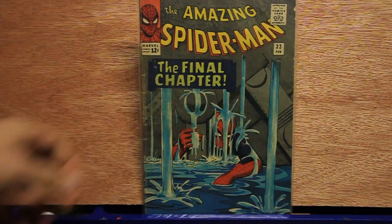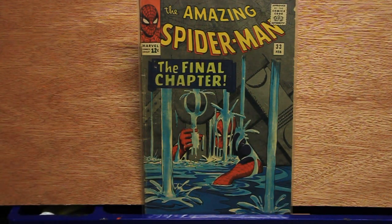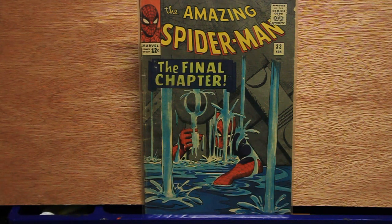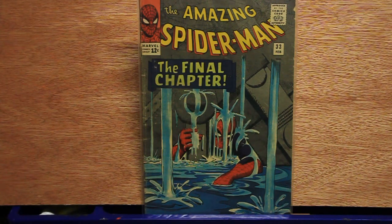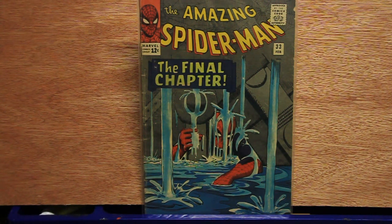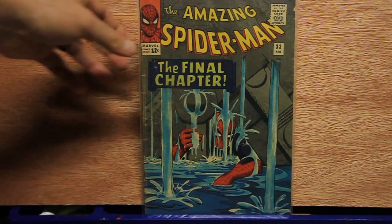Beautiful book. We're gonna jump way down to 33. I've always dug this cover. Ditko, and he's under the water, and it's the one where he pushes the heavy metal stuff off him. It's just a tremendous cover that I've always been drawn to. And there's a really cool animated GIF out there, if you could find it, that I know somebody did of this, that really looks cool. The water sort of pouring down. It's kind of neat.